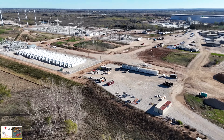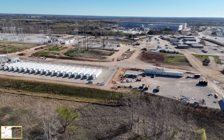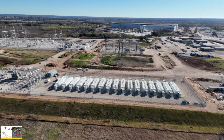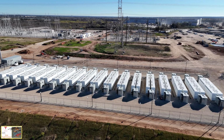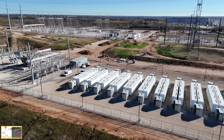Again, it looks like it's mostly being cleaned up right now in preparation for the end of construction of the Megapack site. And here's a good view looking across the Megapack site over towards the dye shop and the battery cathode plant as well. I'll bring the drone down a little bit lower. You can get a good idea of how this installation looks right now.